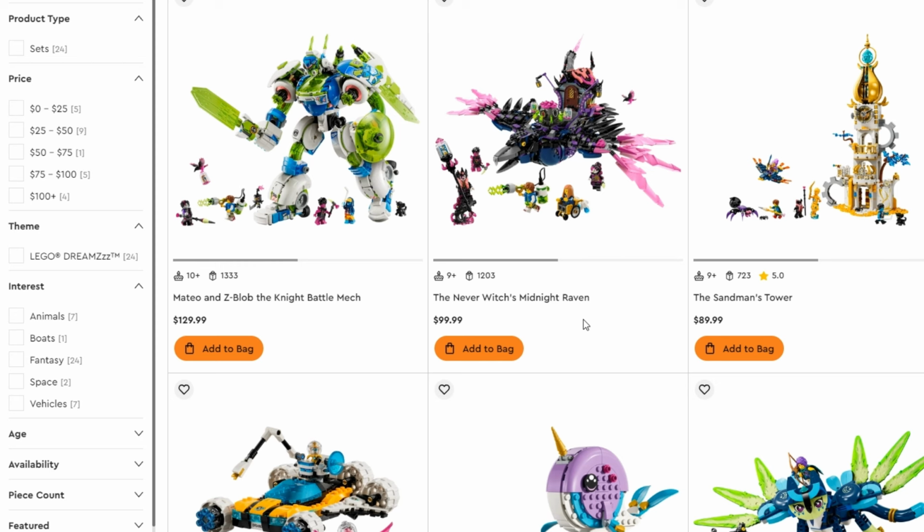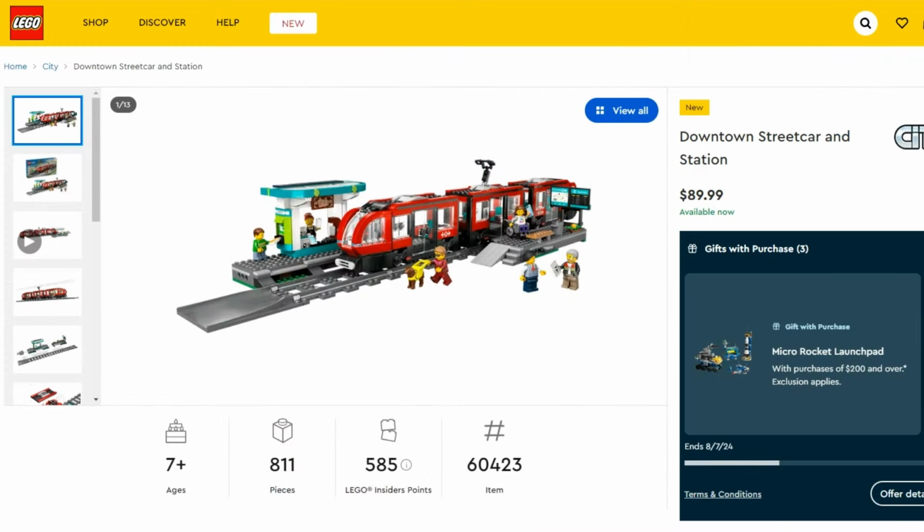So if you're looking to pick some stuff up, those would be the two major ones from the Dreams range for me. Now, a theme that I really like is Lego City. With this, we've got quite a few sets which have already come out in Europe, but one that hasn't, and so is coming out 1st of August, both in North America and Europe, is this one, the Downtown Streetcar and Station for 90 US dollars. I think that's 120 Canadian. And I think this is a really nice set.